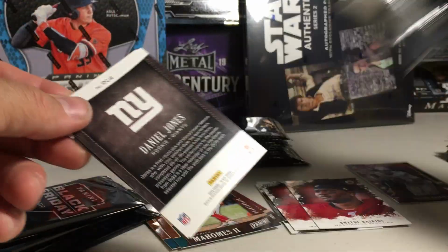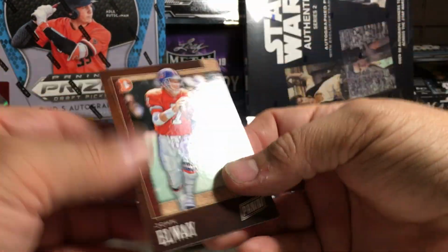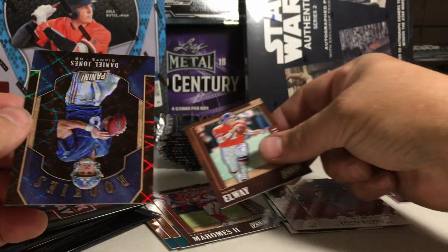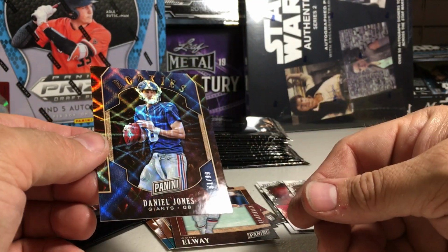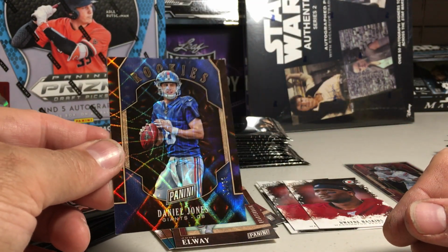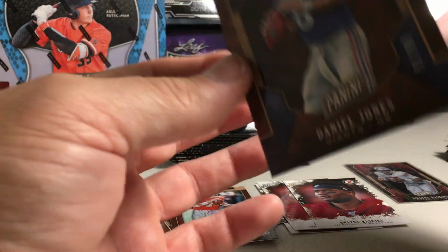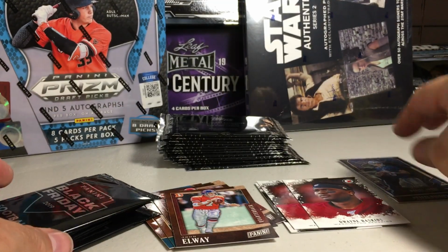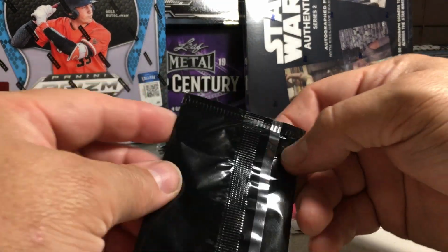There's a Daniel Jones. We got John Elway, and this one's shiny. Very cool. Daniel Jones, that one's out of 99. Refractor. Rookies. All right, next one.